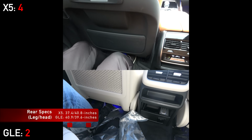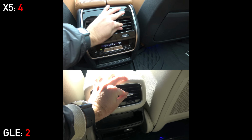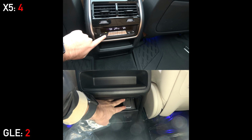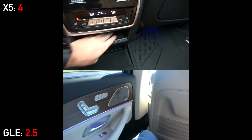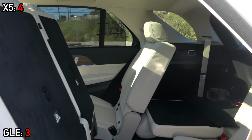Now for luxury features, I already talked about the climate controls, and both also have heated rear seats. Additional features include USBs and vents, but the GLE has a couple advantages here. It has power sunshades, and the rear seats are power adjusting in pretty much the same number of ways as the front seats. Let's move on to the third row next.